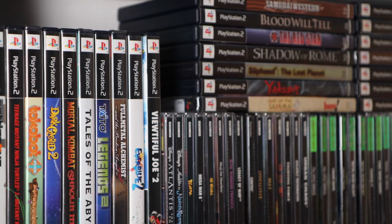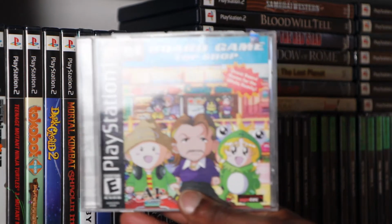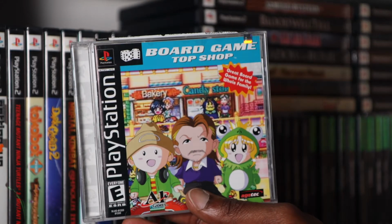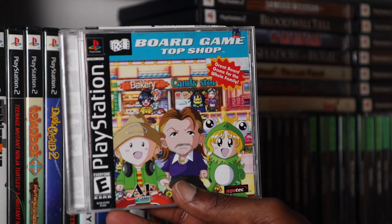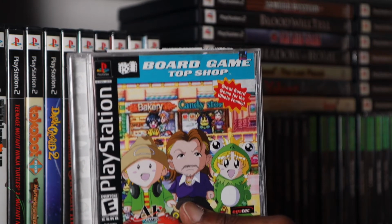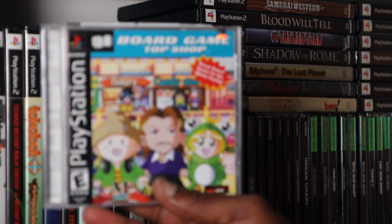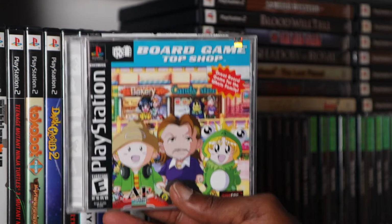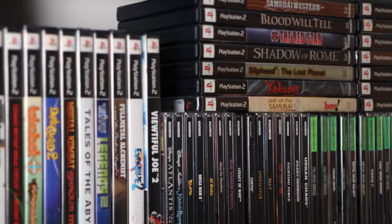Okay, we have another pretty cool strategy game. This one's by Agetec. Another interesting one. And this is Board Game Top Shop. This is kind of like One Piece Mansion in that you're managing basically a mall, and you have to make sure that all the stores are paying you rent. This is just another strategy, Monopoly-type game where you're managing money and resources and making sure that everyone pays up. So you could learn some pretty cool lessons from this one, Board Game Top Shop. And it's not that common.